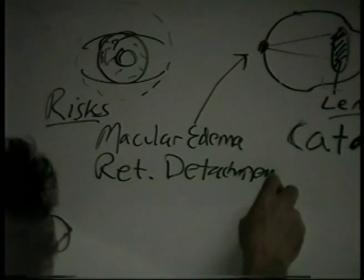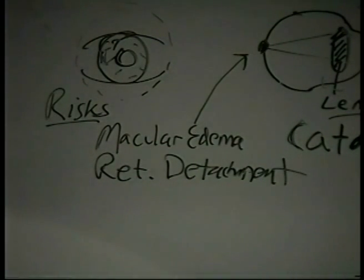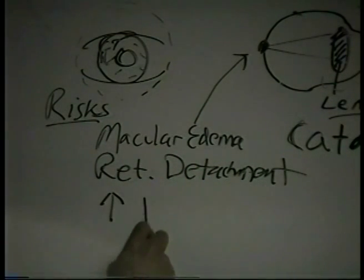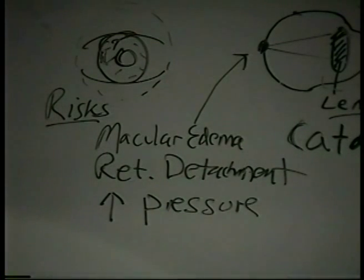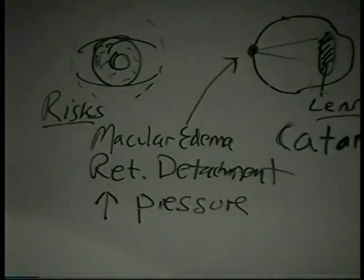Right, detachment. It can make the pressure go up even in a person that doesn't have glaucoma. Increased pressure. It can make inflammation. It can do a lot. You can cause the cornea to be damaged and need a transplant. So it's not without its risks that a cataract's removed.